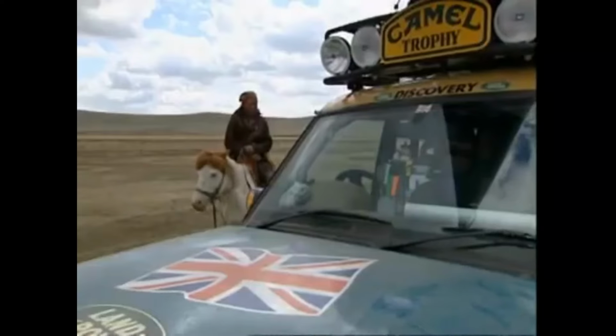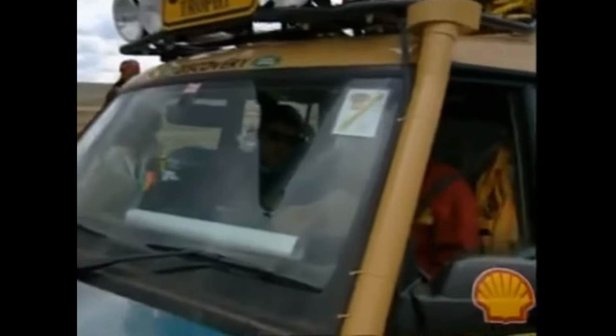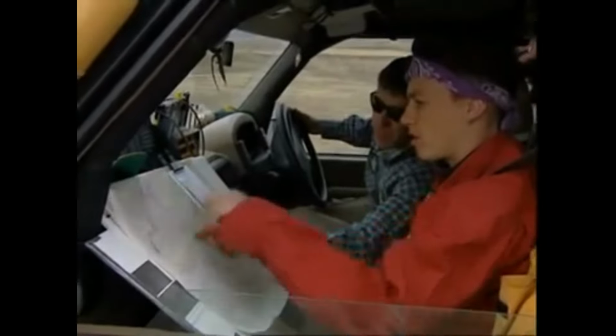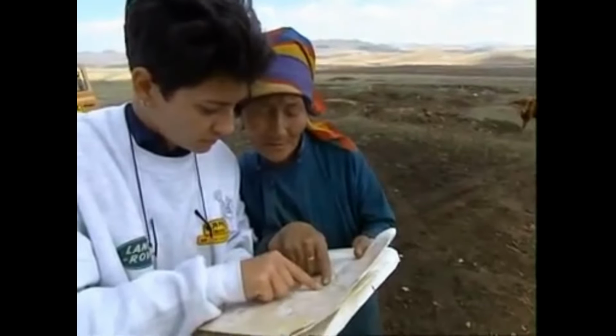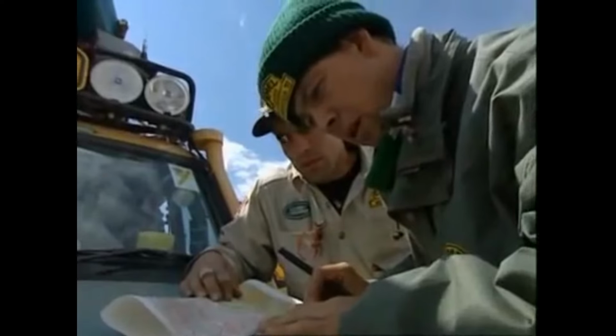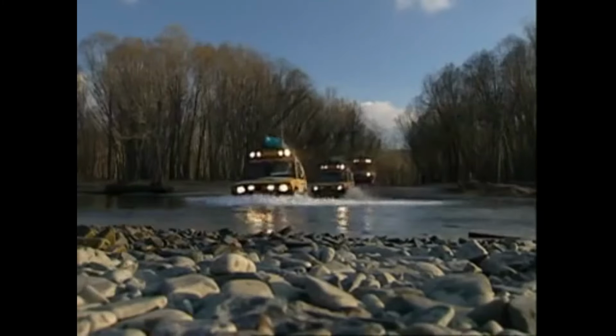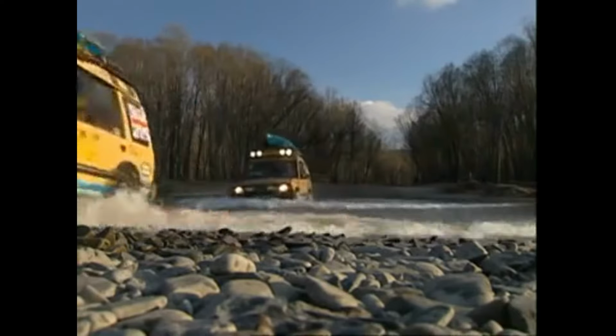Luckily for the competitors, many of them know how to read a map. Once they've been pointed in the right direction, they can be on their way.